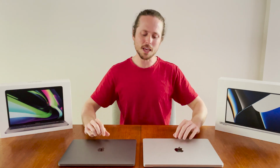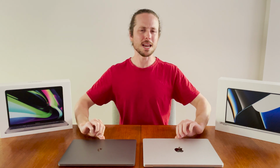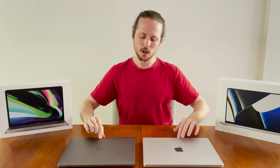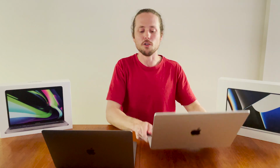To wrap it all up, 2 little random observations. Firstly, the hinge joint on the 14-inch model seems to be just a bit smoother, a bit easier to open than what it is on the 13-inch model. I mean, they both open great, they both feel really sturdy. It's just that the 14-inch model is just a bit more smooth sailing. I mean, it does shake around if I do this, but who's gonna be doing that?